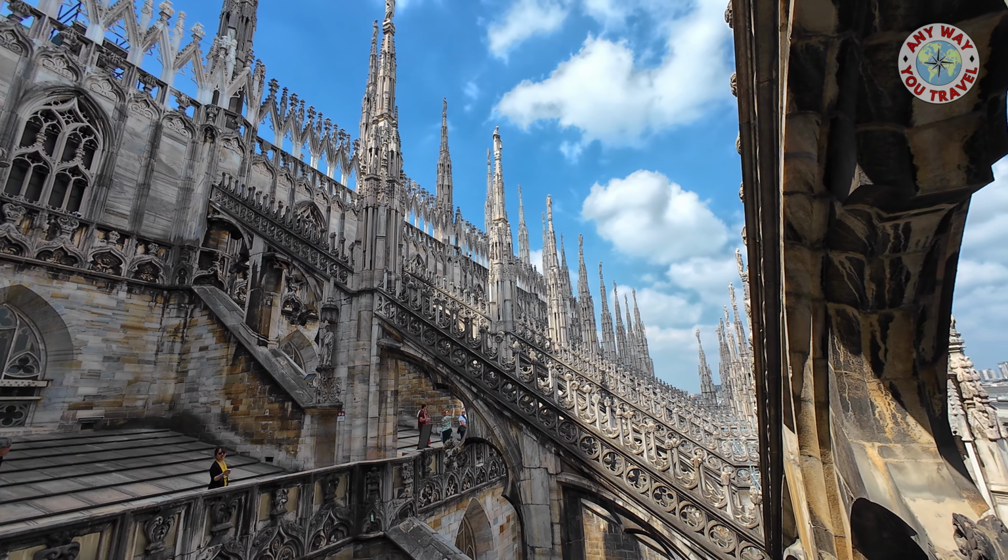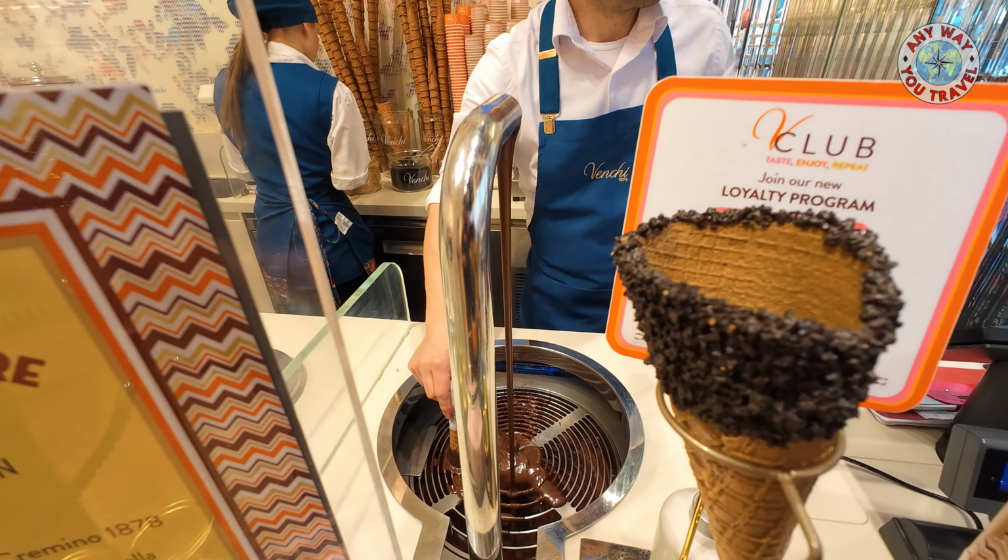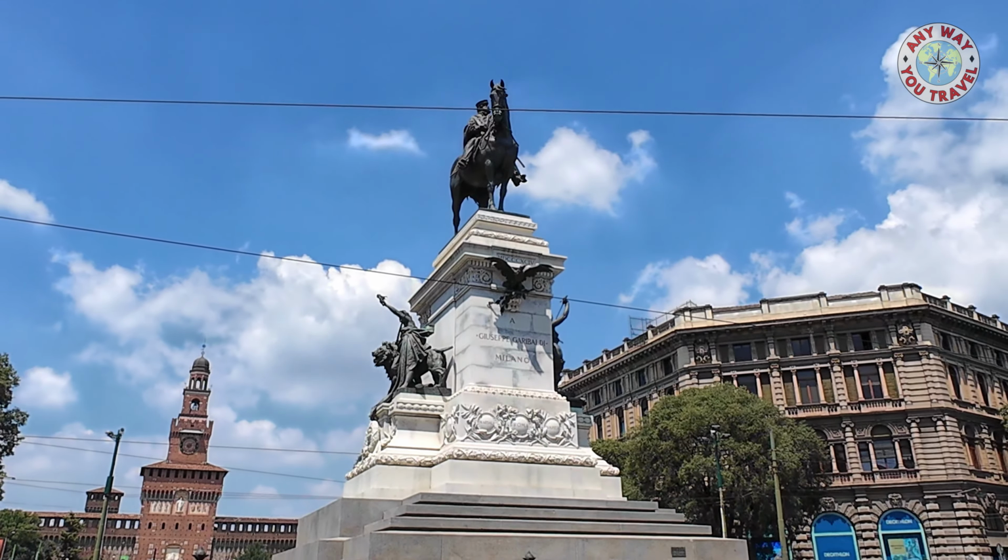Milan is a city of beautiful architecture and amazing culture, delicious food and desserts, and incredible history.